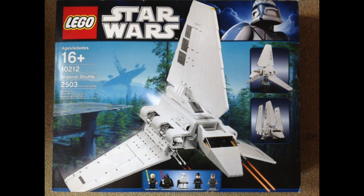I should have got it like 4 or 5 years ago when it was literally on eBay for like $250. I remember when I first started all this. But I held out on it, and I think I held out too long. Same with the AT-AT with the Dropship. They're both $500 plus. So I don't know when I'm going to get any of this stuff.